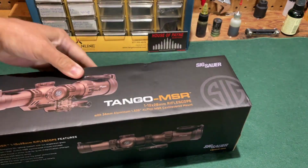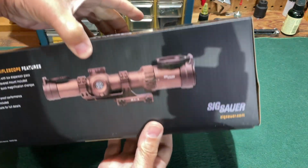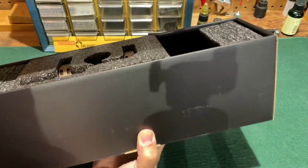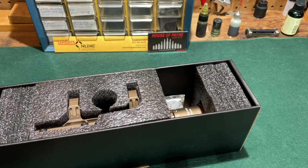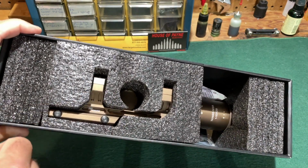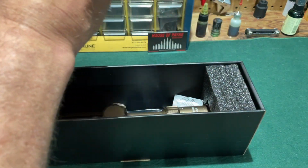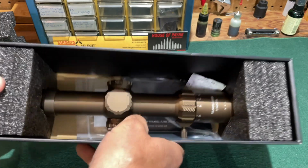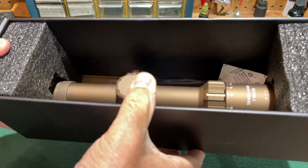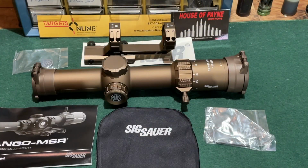So we got the plastic off using my trusty Swiss Army knife. And by the way, this scope does include a mount, and you can see that right on top of the package there. So I'll pull that out of the way. And there's the scope itself. I'll take it the rest of the way out of the box and then tell you about its features and functions. And here is everything removed from the packaging.